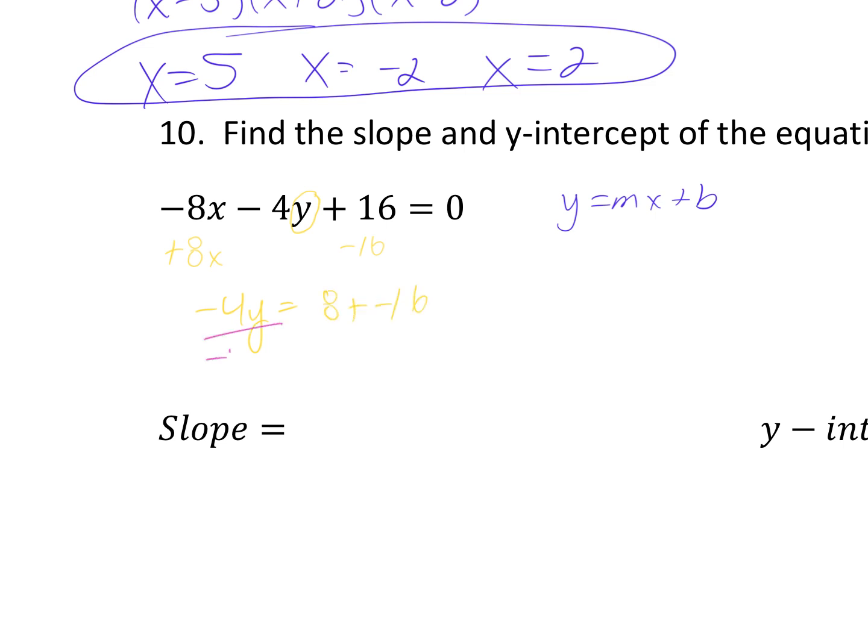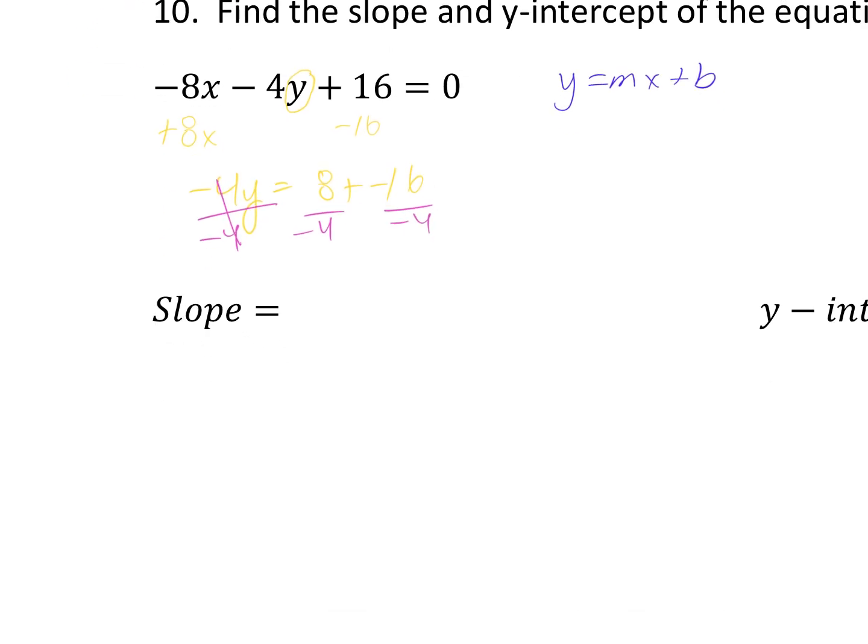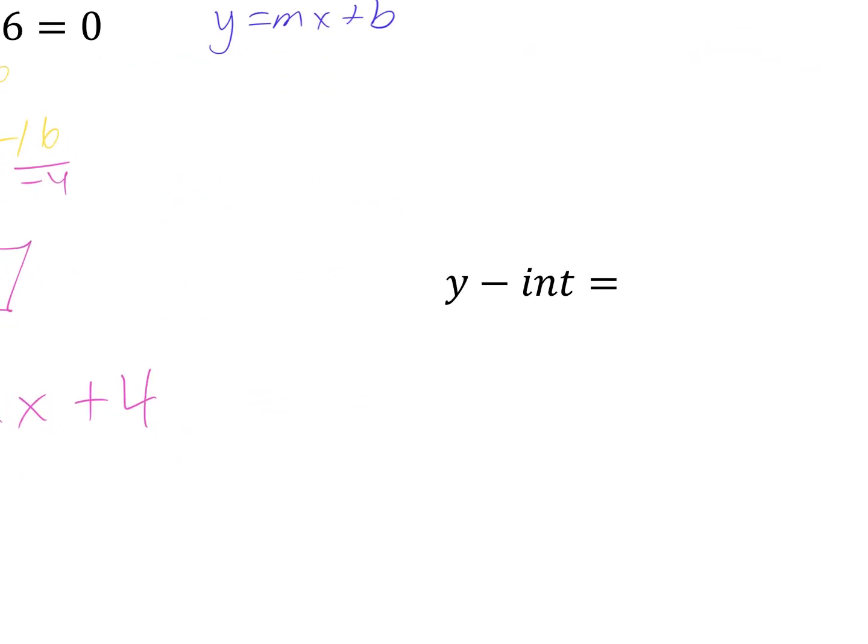And then I'm going to divide by negative 4, correct? So I have y equals, what's 8 divided by negative 4? Negative 2x. What's negative 16 divided by negative 4? Plus 4. What is my slope? Negative 2. Guys, your slope is negative 2. It is not negative 2x. What is the y-intercept? 4. You can write it like that since it says y-intercept equals. That's fine if you put 4. If you want to write the ordered pair, that's fine as well.